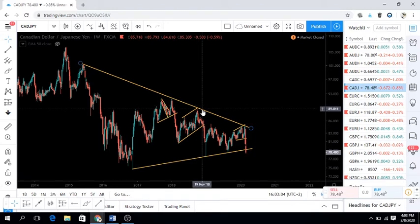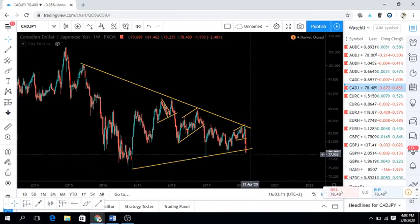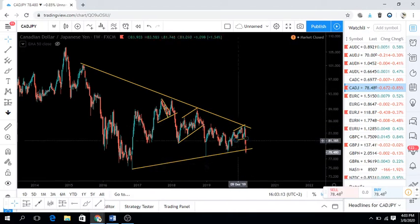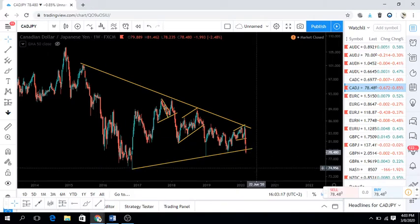So we got that 1, 2, 3, fourth touch of the trend, the pattern, the breakout, and now we're breaking out of these lows. So this is clearly a strong downwards move, and we're going to look for correction and more downside on the weekly time frame.